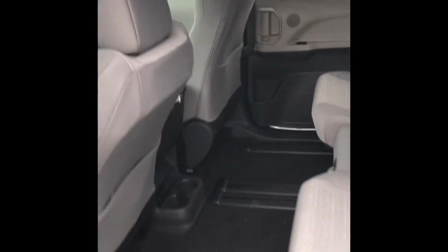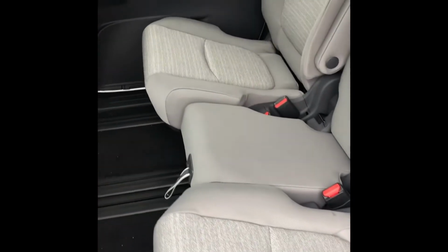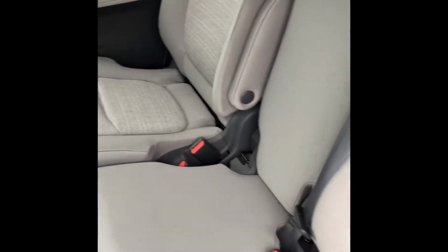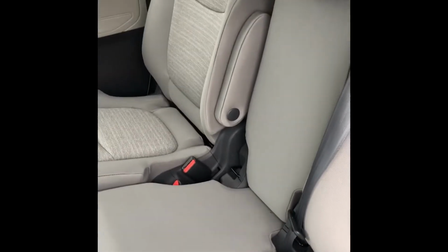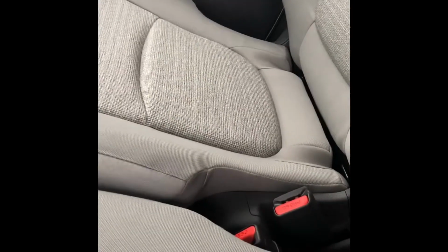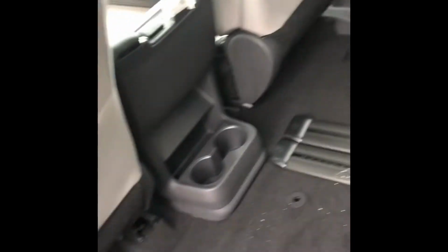So the biggest thing I would note is that it doesn't have the captain's chairs. But if you can visualize the captain's chairs, we will definitely be able to get you something that suits you for sure. But this center seat is removable too, so you can still have the armrests and plenty of space. And right under the middle seat, there are actually cup holders too, on top of cup holders there as well.